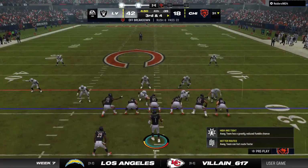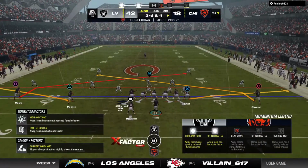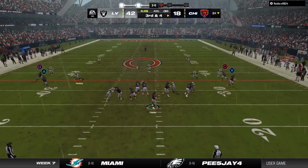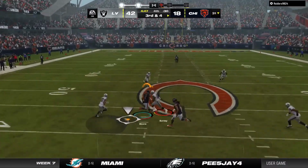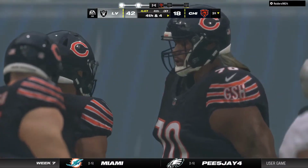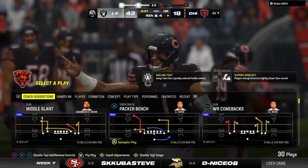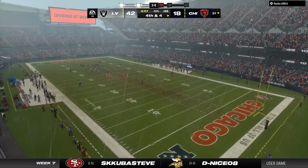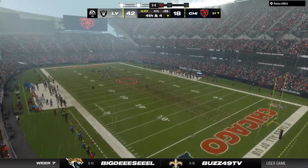They are not letting up. Now they face a 3rd down and 4 after that incompletion on 2nd down. Here's Fields. And that is incomplete. Another throw there off the mark, and obviously he's battled all of the interceptions. Things just haven't been true to form for him. I don't know. What do you think's going on out there, CD?